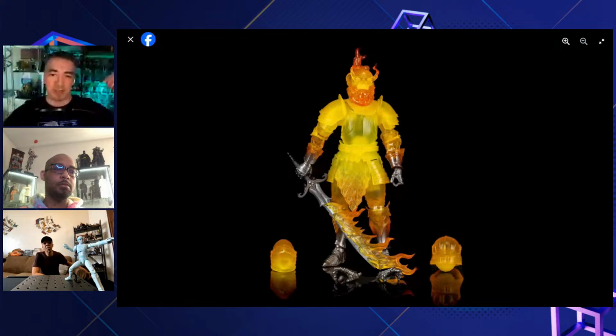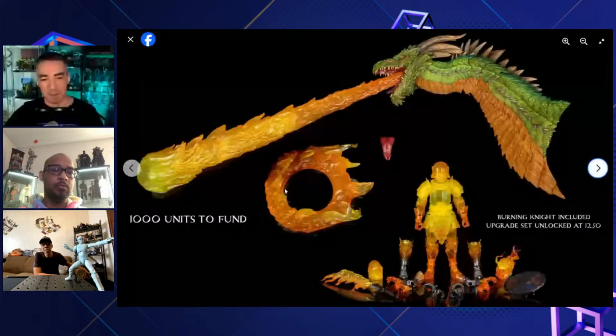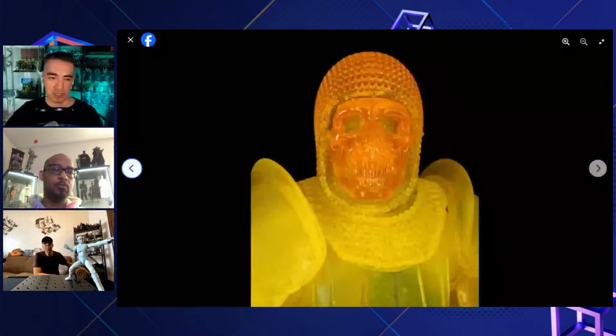So this is the base again. This dragon head sculpt, this additional dragon breathing set, the tongue, this base fire, and the base figure are unlocked at 1,000, and that's all $150. So again, this has its own stretch goals, and this is kind of showing an up close look at some of the head sculpts here.